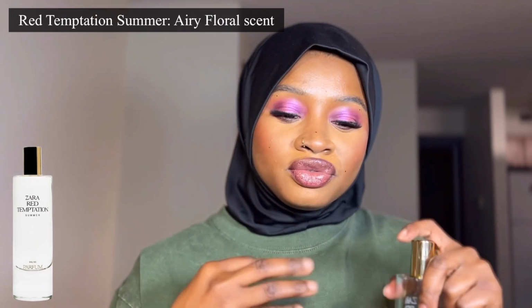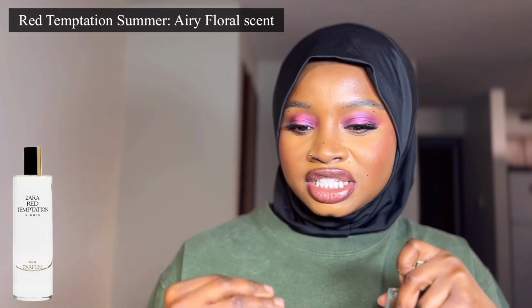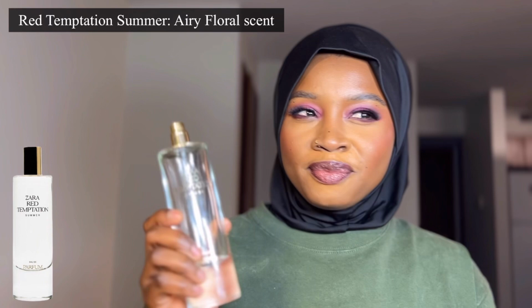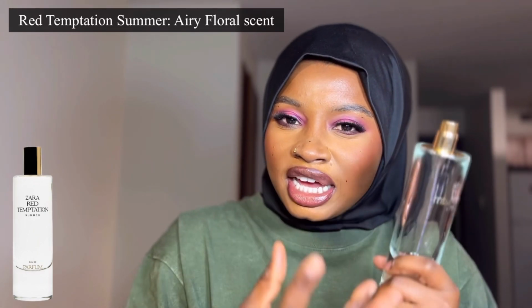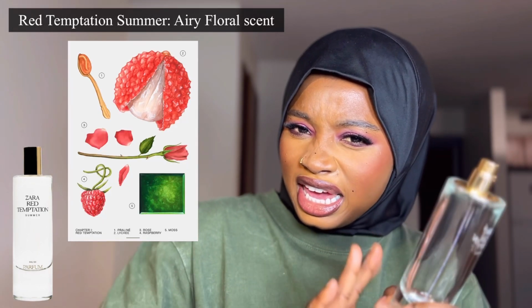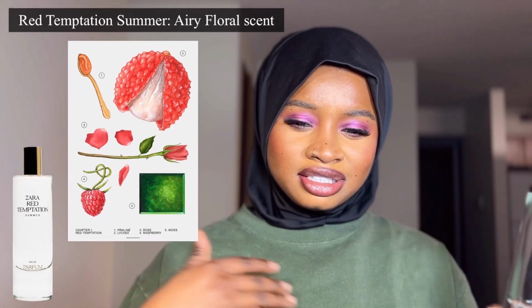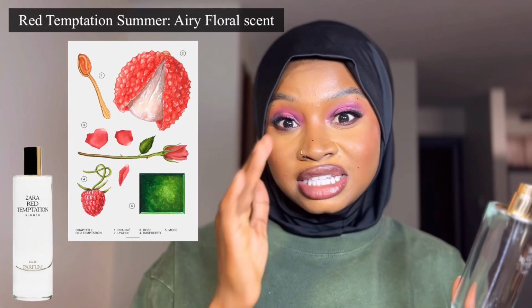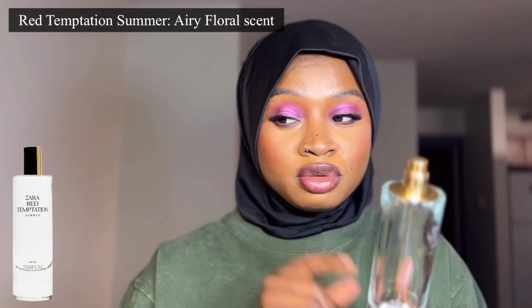So I'm not a very floral perfume girly, but I've recently started really liking floral perfumes, and this is one of those perfumes that I really like. It's like a light floral airy scent. When you spray it on, there's this bubble around you. The projection of this perfume is insane. It's really good. I've gotten a lot of compliments wearing this.